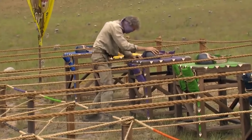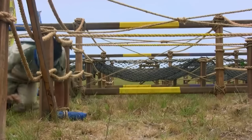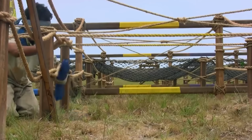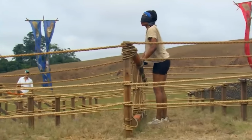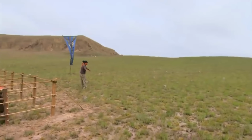Bob took a header into a station. Susie is off the course. Kenny takes a header into a pole. Crystal not giving up, continues to fight in this challenge. Susie trying to find the course.